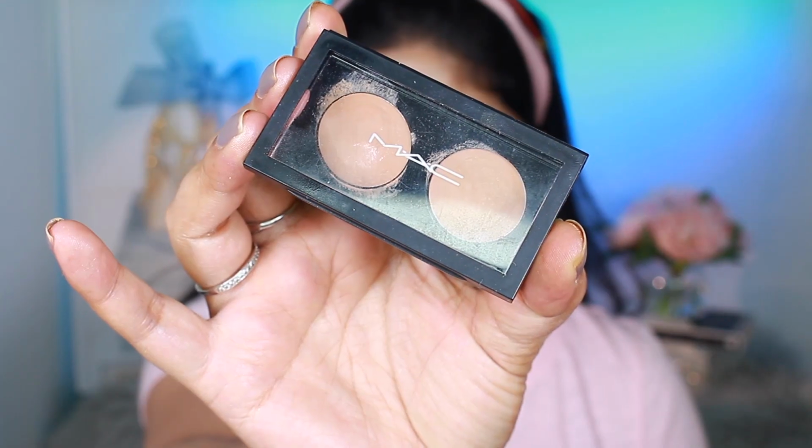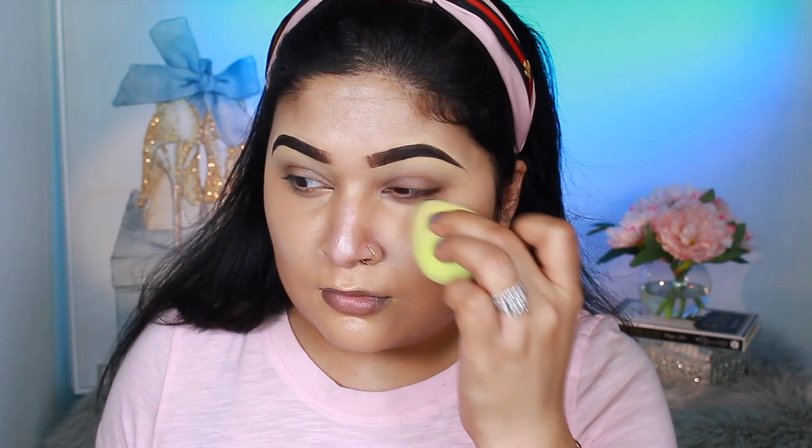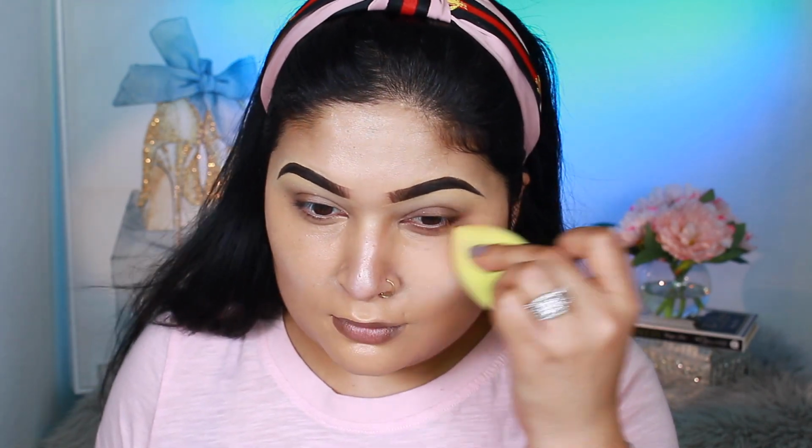Alright, you guys, first things first, we're gonna go ahead and start prepping our face. After moisturizing, I'm gonna take Amazing Cosmetics Illuminating Primer. It is in shade Glow. It has iridescent glow in it. Absolutely love it. I'm gonna go ahead and conceal my skin using the MAC Cosmetics Skin Finish Mineralized Concealer, and I'm gonna take that in the shades NW30 and NC35.